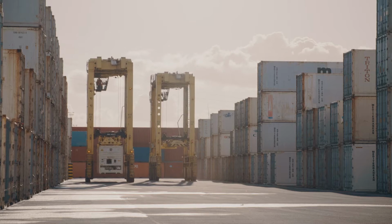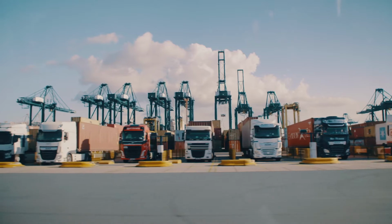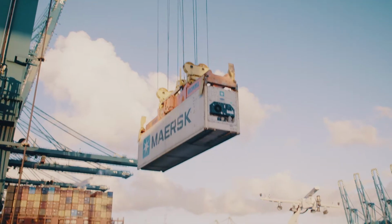This flow shows the arrival on terminal of a reefer container by truck, but our terminals are also accessible by barge and by rail, connecting your cold supply chain with the rest of the world.